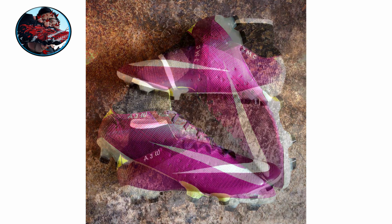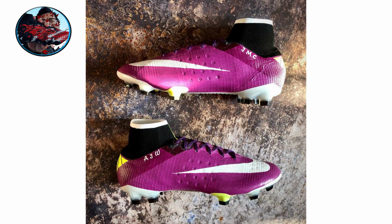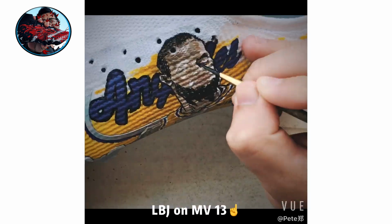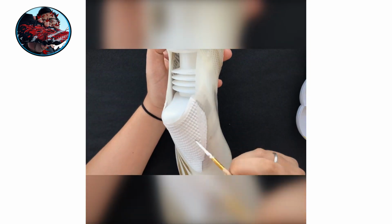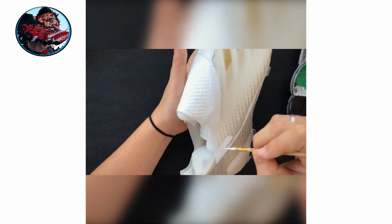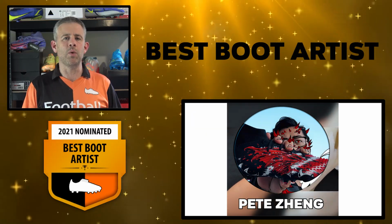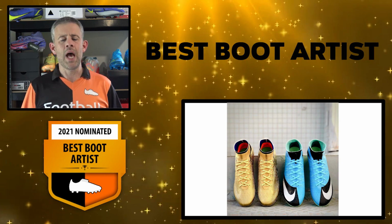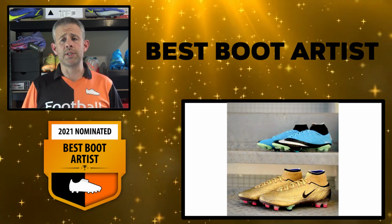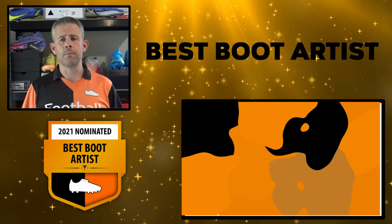He'll take an old design of a Superfly from like 10 years ago and put it onto a boot from today, or he would do boot art and put players' names and faces onto boots. He'll change a Nemesis into a Predator, all sorts of stuff like that. Really interesting designs from Pete. Some great options that have been seen on boots.